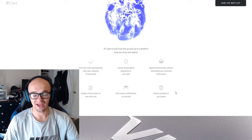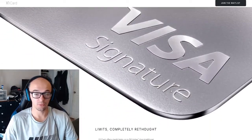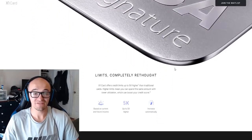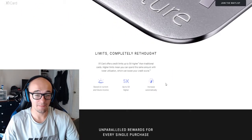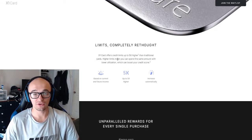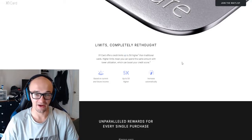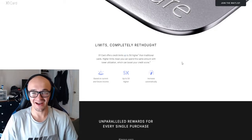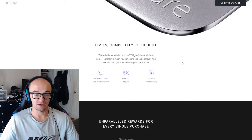And then being able to attach receipts to purchases in the virtual world is going to be really important too. Again, this is a Visa signature card, and then they have limits completely rethought. This is one of the bigger things that they're trying to push out about this card. So the X1 card offers credit limits up to 5 times higher, obviously up to being the big thing there. You're probably not going to get 5 times higher. Again, this is still really early on in the releases of this card.